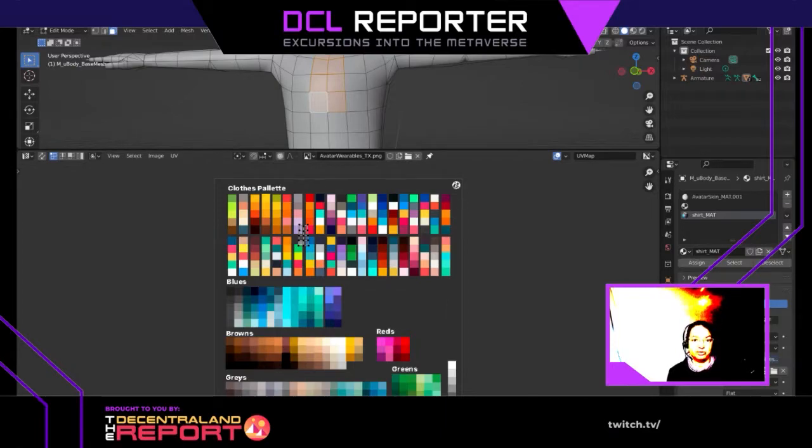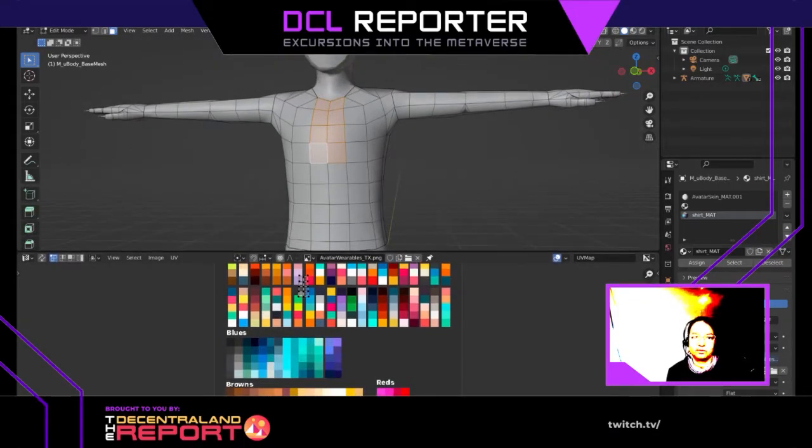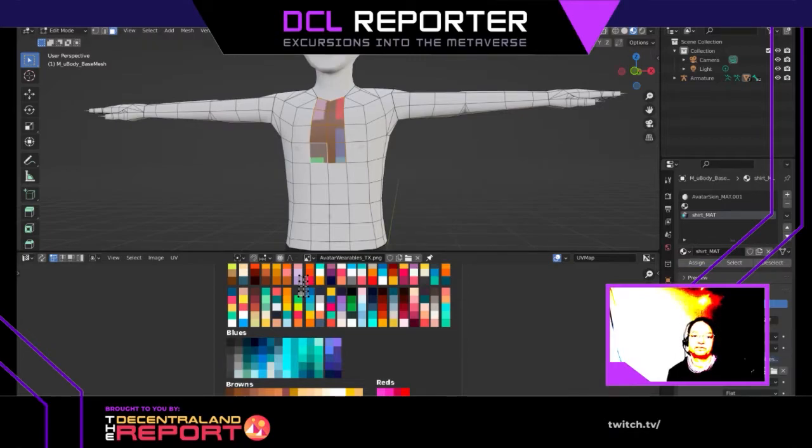But for here, since this is what comes with the download when you download your base models, I'm just going to show you real quick how to do some changes. Okay, so let me show you guys exactly what I did so I don't confuse you.